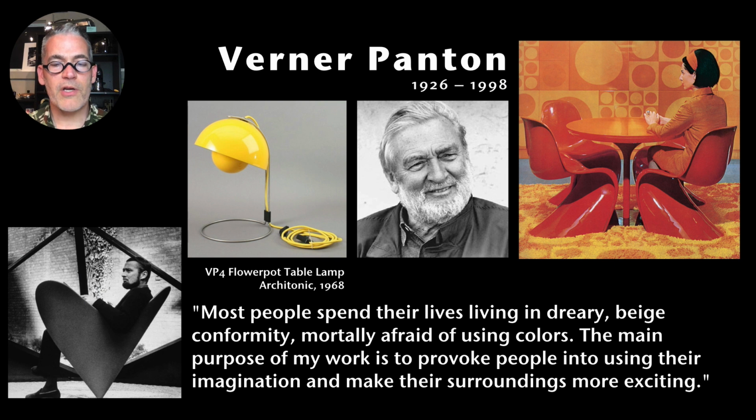Verner Panton is a designer that many of you will like knowing about. He was one of Denmark's biggest furniture and interior designers. He fought in the resistance in World War II against the Nazis, and he was someone who was clearly not afraid to stand up to authority. This is evident in his resistance work, but even more so in his design work. He produced futuristic work, mostly in colorful plastic.